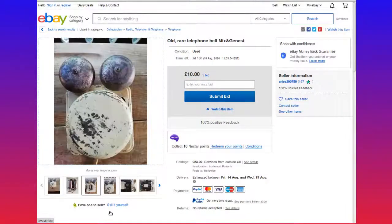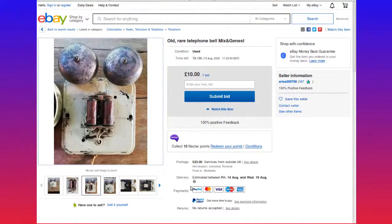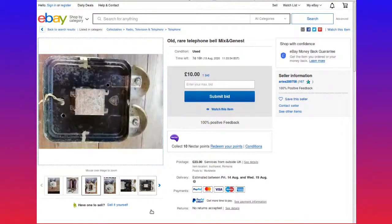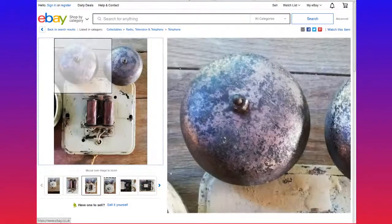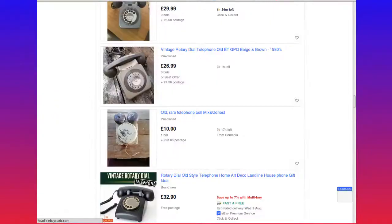So, you know, £10 postage, £23 services from outside UK. Where is it? It's in Romania then. So maybe it's a Romanian phone or something. So maybe it is a bit rare. But always watch out for the postage, because you can say, oh, that's a tenner. Yeah, I'll put a bid on that, and then get stung £23 for the postage, more than twice what you've actually paid for the item. Particularly if you're getting stuff from America, that happens.